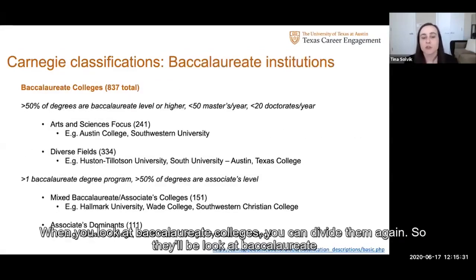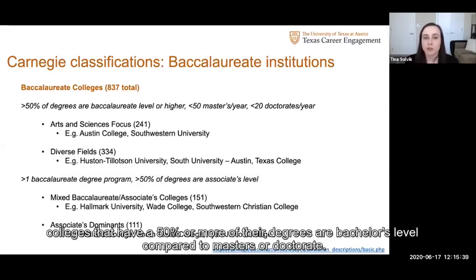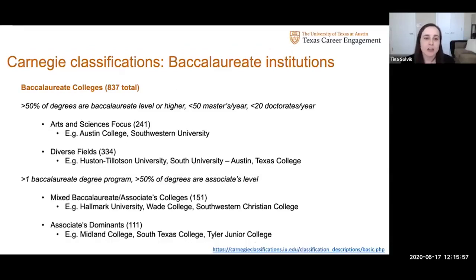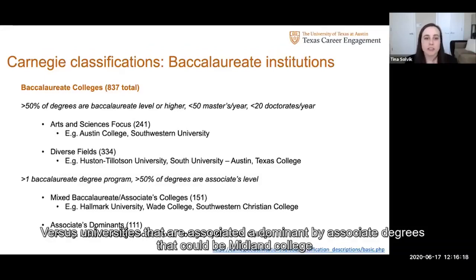When you look at baccalaureate colleges, you can divide them again. So they look at baccalaureate colleges that have 50% or more of their degrees at bachelor's level compared to master's or doctorates. And they can divide them into arts and sciences focus like Austin College or Southwestern University, or more diverse fields. And that includes the local Houston-Tillotson University. Then there are baccalaureate colleges that offer 1 or 2 bachelor's degrees or more, but the majority of their degrees that they confer are at the associate's level. And so they talk about mixed baccalaureate/associate's colleges where they're still offering a variety of bachelor's degrees, and that can be universities like Hallmark University, versus universities that are dominated by associate's degrees. That could be Midland College.